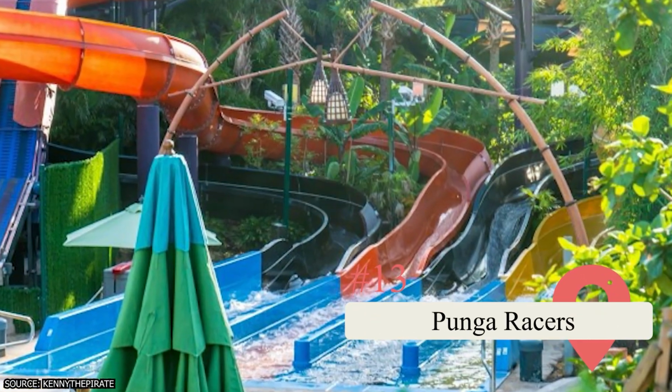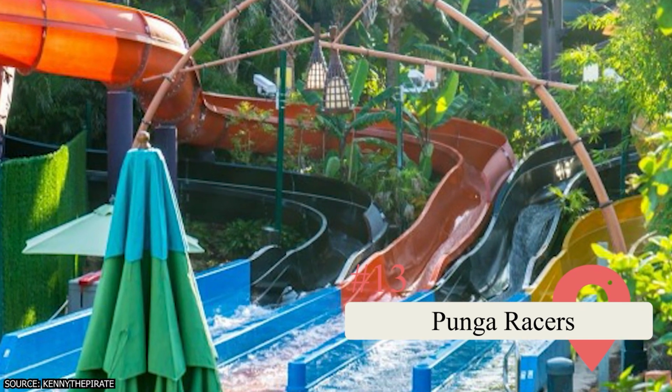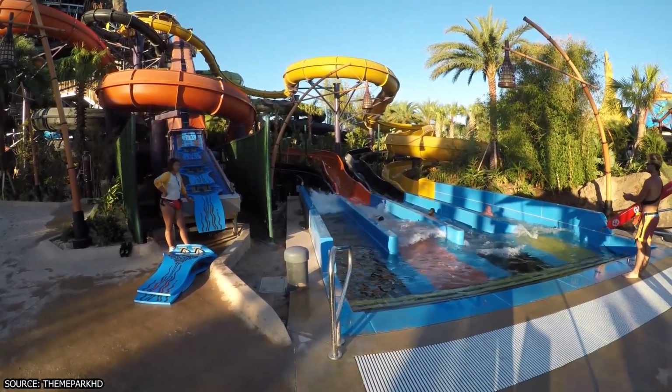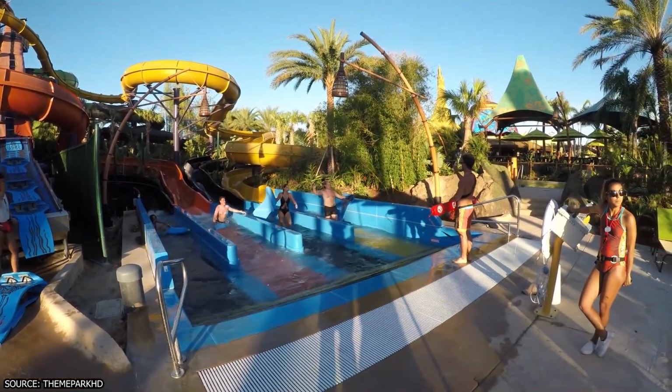Punga Racers. While one of the less intense rides at the park, Punga Racers is still a thrilling experience. The ride is a body slide that pits 4 racers against each other in individual lanes. After emerging from an underwater sea cavern, the winner of the race receives a salute from the great Punga himself.